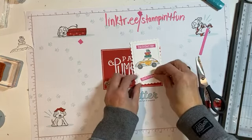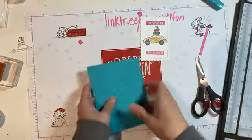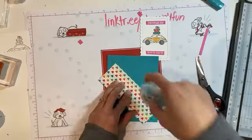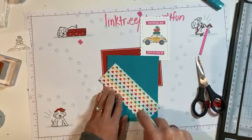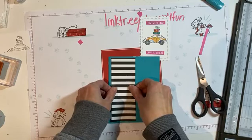Okay, there we go. So let's finish off our card here. We've got our little bit. We'll stick that down with our adhesive. Okay, who wouldn't want to get a cute card like this?